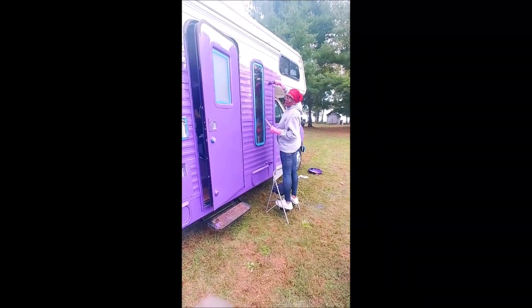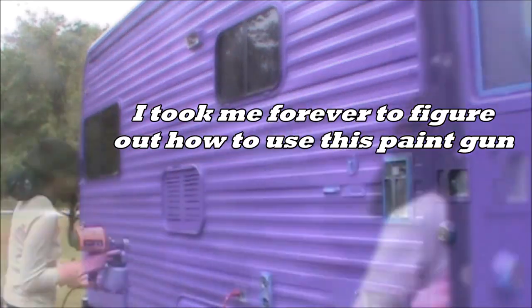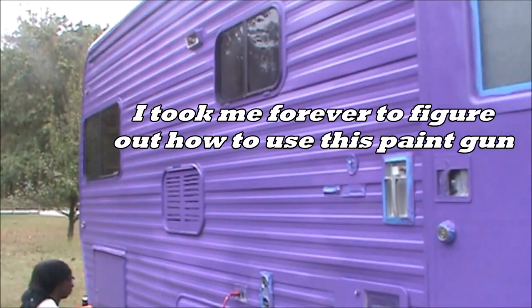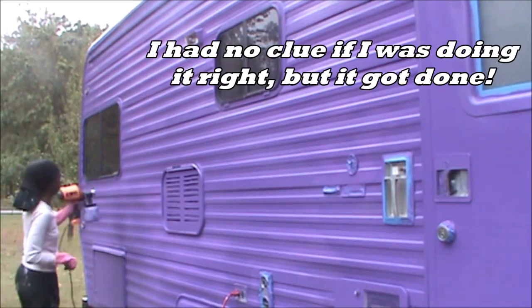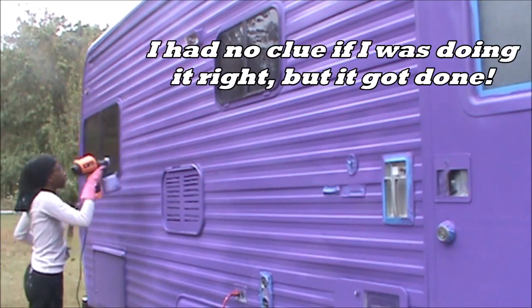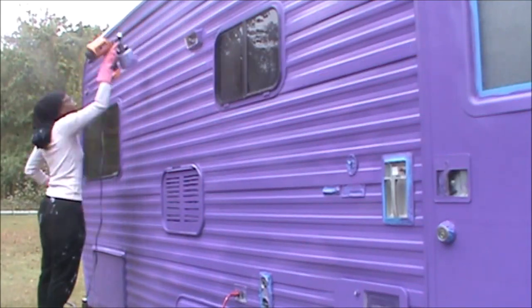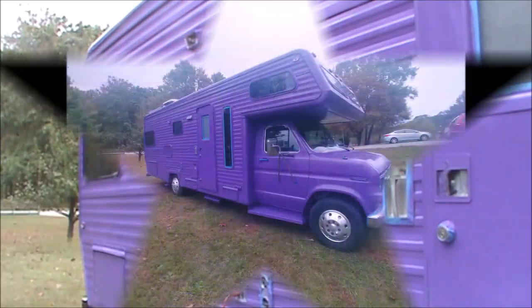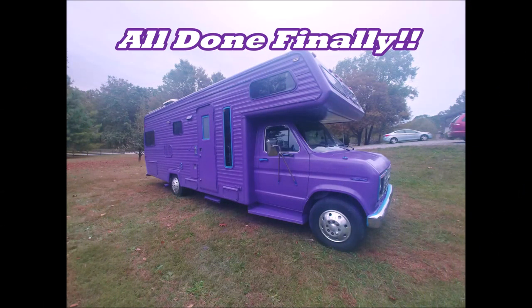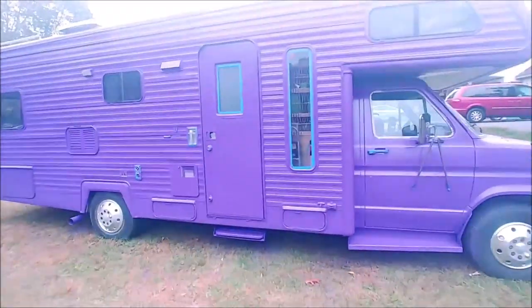I did the second coat with a cheap paint gun I got off Amazon. It took me forever to figure out this paint gun and how to thin the paint so that it would go through the little hole to spray out. But once I got it started and figured it out, and after a few long days of painting, the Purple Palace was born. The Purple Palace is painted on the outside.